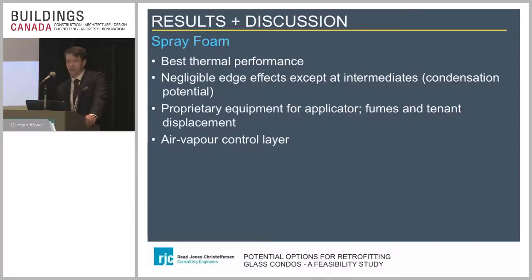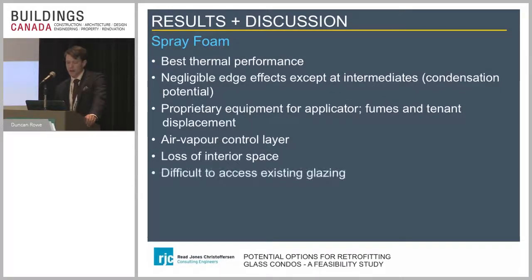But it does act as our air vapor control layer, so it does help us improve the air tightness. So we'll get some improvement on it, and it'll definitely help mitigate any vapor issues. We do lose interior space, and it's difficult to access the existing glazing.